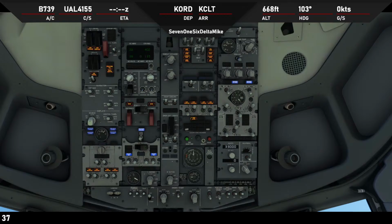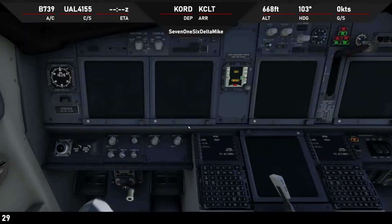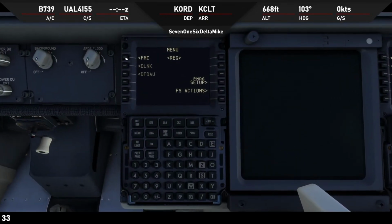All right, there's 330 set. Landing altitude 750 feet out there in Chicago, so we'll be set on the overhead for now. Go ahead and clear that out, and let's go to our FMS here, our FMC.